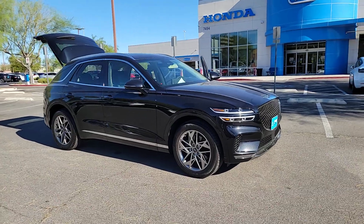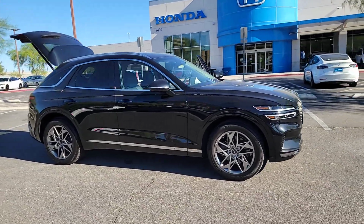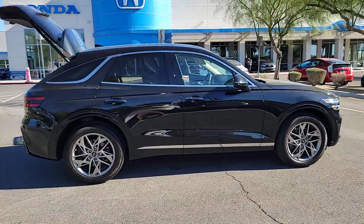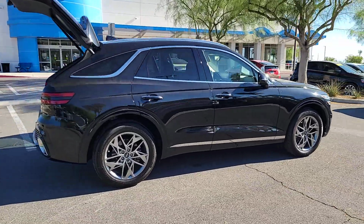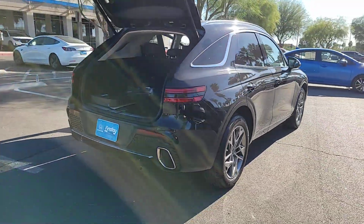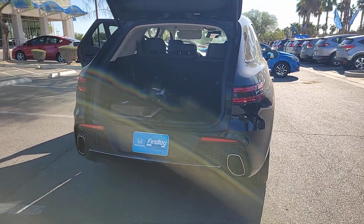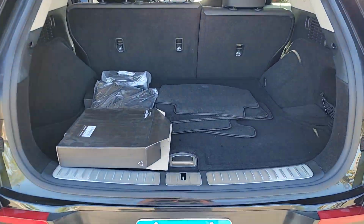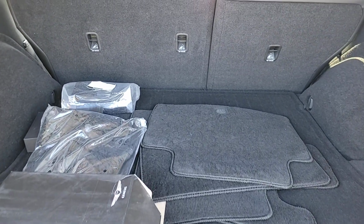Hop into the 2022 Genesis GV70. This vehicle is an outstanding buy with fewer than 25,000 miles on the odometer. Elevate your driving life in this elegantly athletic GV70. From its bold, harmonious design to its premium interior features and powerful performance, this alluring vehicle will exceed all expectations.